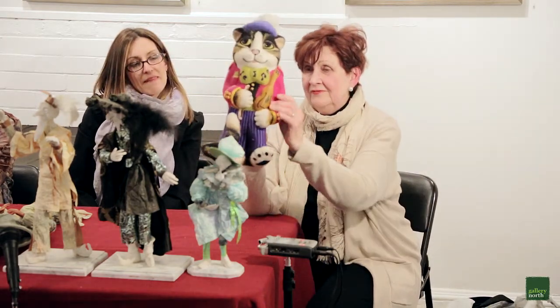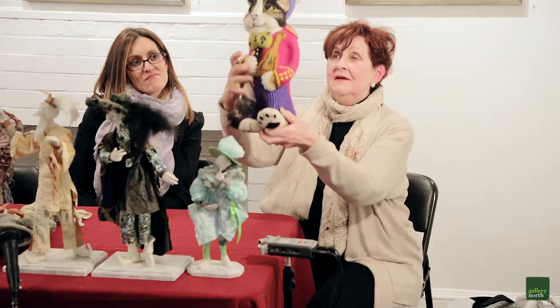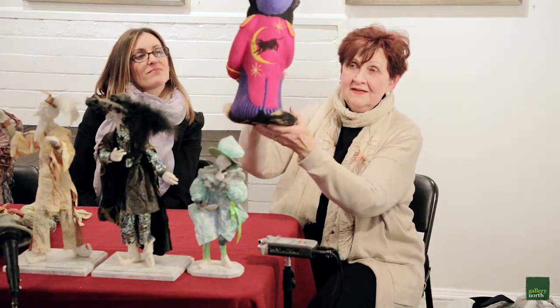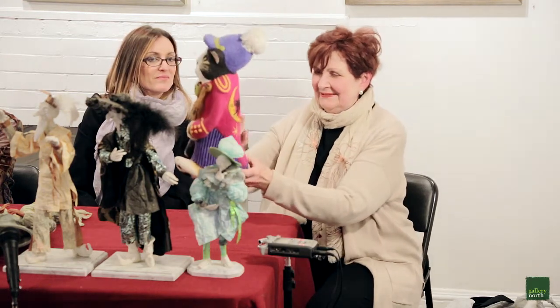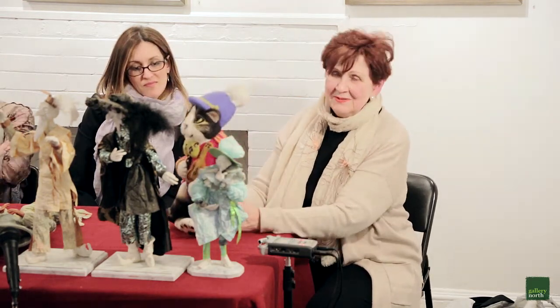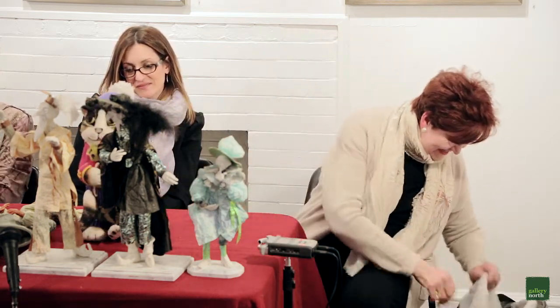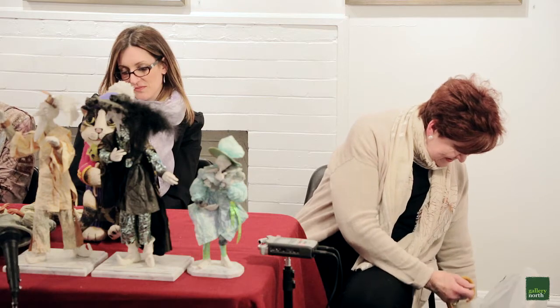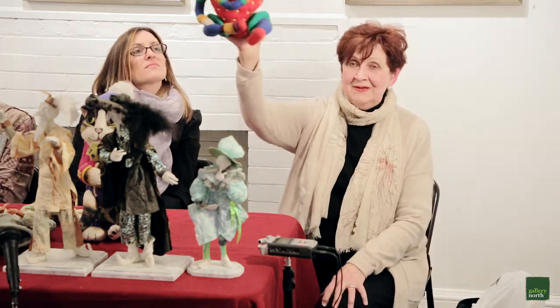This is called The Cat and the Fiddle. This was done for a challenge for a nursery rhyme. And in the bag is, it jumped over the moon. So. This is my doll, I won't sell it. And then this is called Sweetie. This is a strawberry.